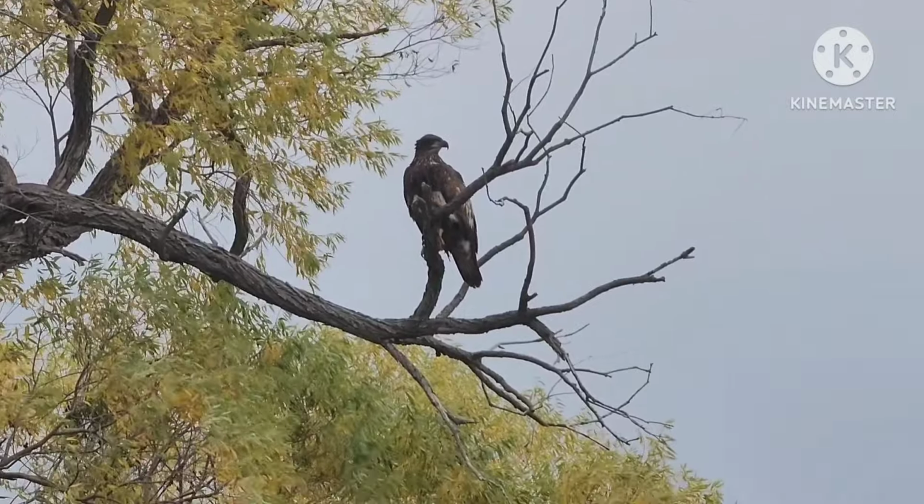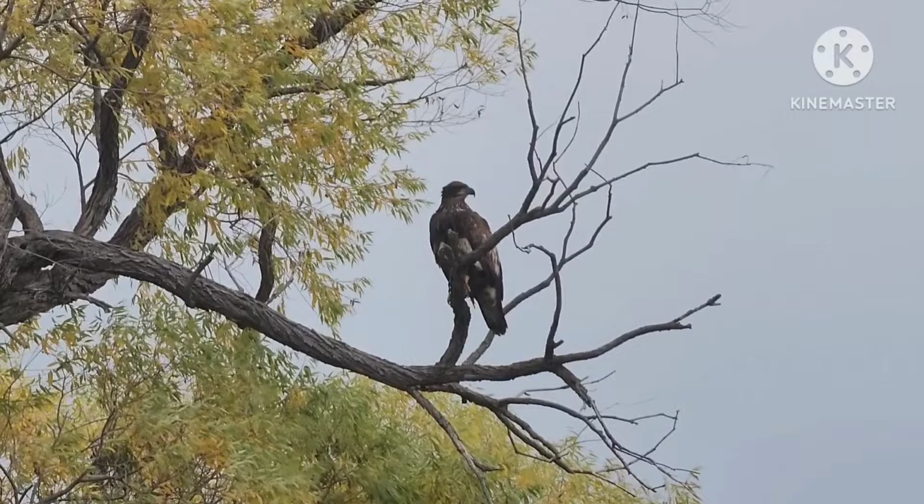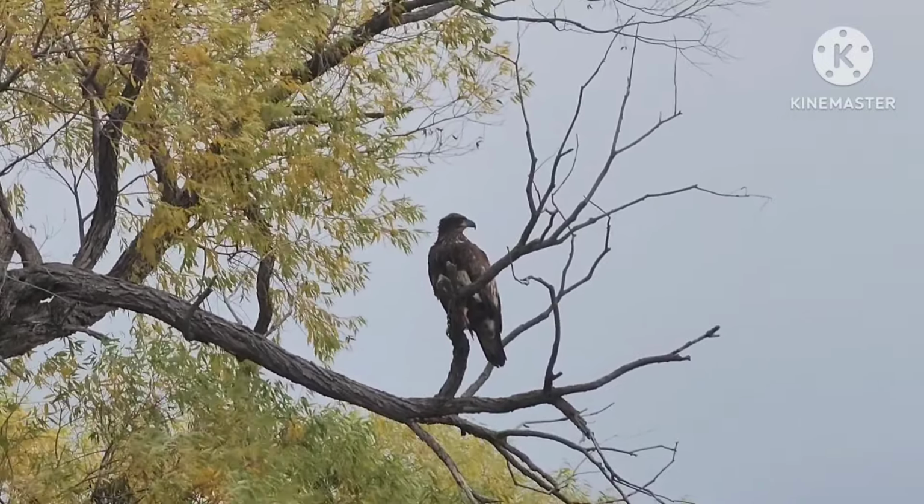Just checking a few dog proof traps on my way to work, and this young bald eagle is perched right there. It's pretty awesome.